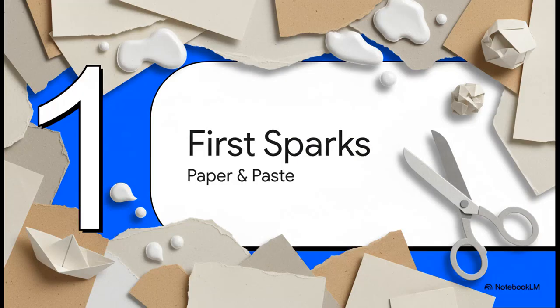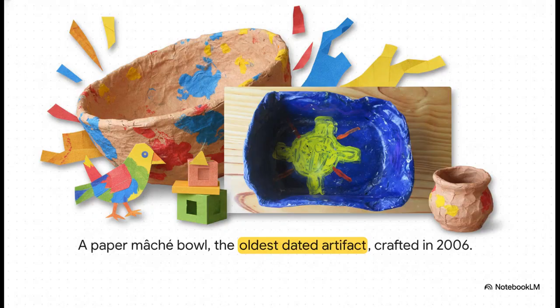Every great journey has to start somewhere. And for this maker, the beginning was, well, about as simple as it gets. We're talking basic, everyday materials. This right here is the oldest dated object in the whole collection. A simple papier-mâché bowl made way back in 2006. It's a little rough, yeah, but it's colorful, and it's where this whole story of creation really kicks off. It's not about being perfect, it's about the simple act of starting.